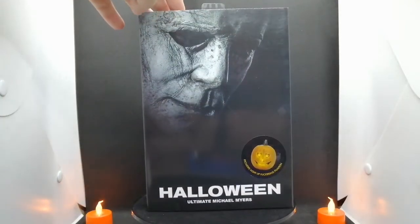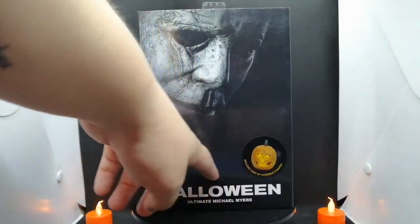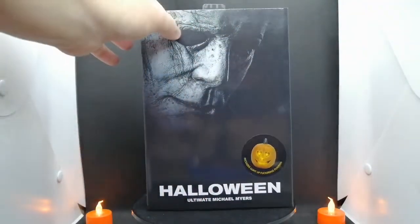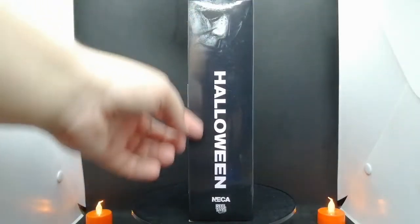Now the box work is awesome, look at that poster. That picture is amazing. So minimal. We've got the sticker on the front which includes a flickering pumpkin. I thought I said something else then. And you can see it says Ultimate Michael Myers. On the side, again, it's very minimal. That's how they kept all the artwork.